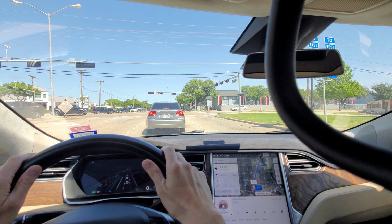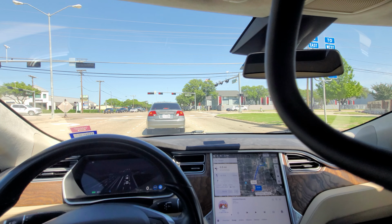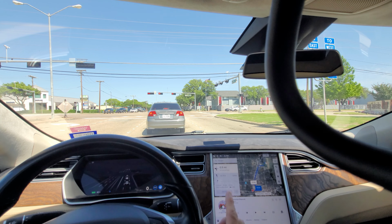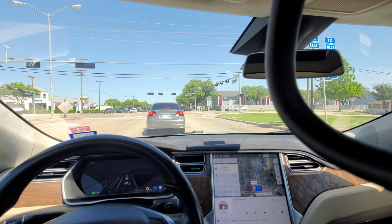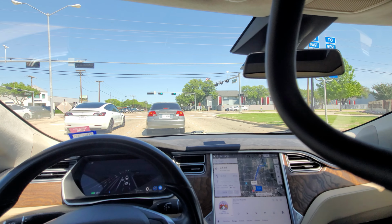Fingers crossed. But I do have my hands on the wheel. And I've got my feet ready to intervene with the brakes and accelerator if needed. So we are going to be safe here. And those of you that are getting the free trial out there, do be safe using the software. Don't get complacent.